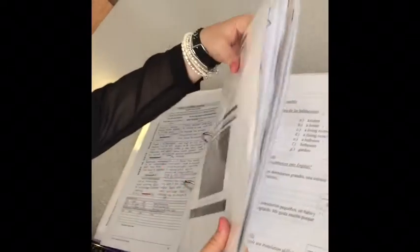So put in a variety of things into your folder because it's more personal to you and it really shows off what you can do.